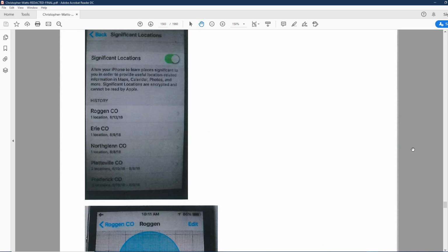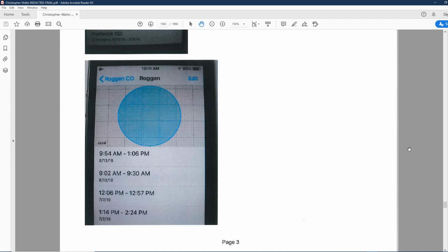June 19th to August 8th. And then it has another screenshot of Rogan, and it says 9:54 a.m. to 1:06 p.m. on August 13th. Also 9:02 to 9:30 a.m. on August 13th. 12:06 to 12:57 p.m. on July 3rd. And 1:14 p.m. to 2:24 p.m. on July 2nd.